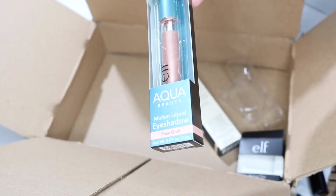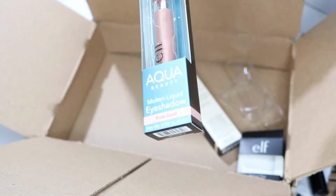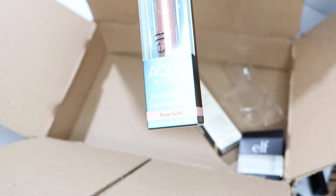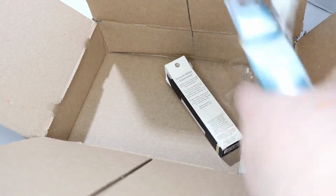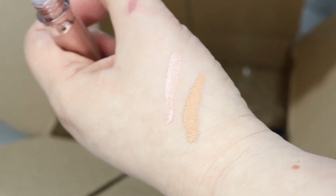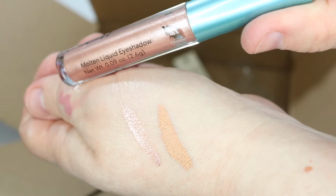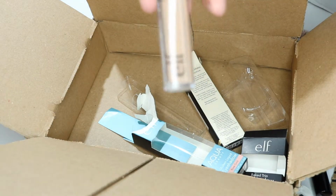And then last in the box is e.l.f. Aqua Beauty Molten Liquid Eyeshadow in Rose Gold. I know I didn't order any eyeshadow, so I do think these last 4 have all been free gifts. So come on, out. Okay, I'm gonna put this swatch right above the last one. So, ooh, that's a really nice color. That would be a fantastic lip color too, but thank goodness this one says eyeshadow on it, so I'm not gonna screw it up. I'm gonna have to find a way to mark this one, I swear. But that looks like it.